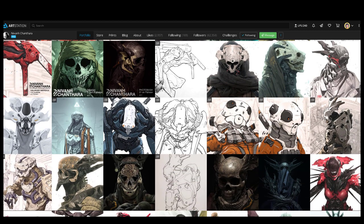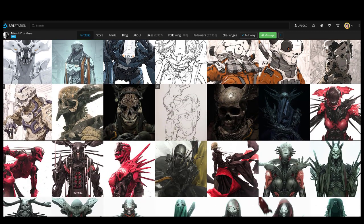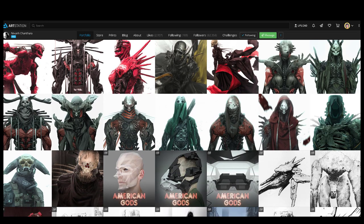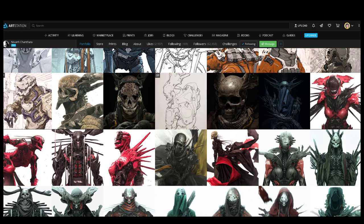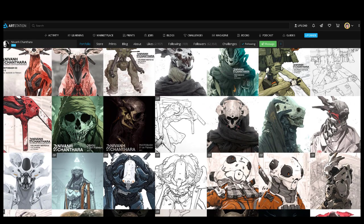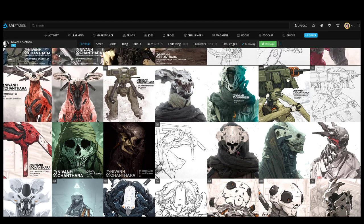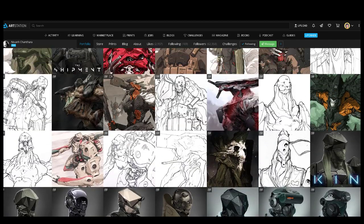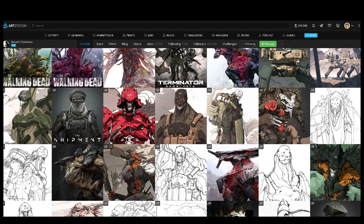A lot of his work involves very humanoid forms, lots of skulls and bones, and he likes playing a lot with fabrics or clothing, or any kind of folds, and he likes to combine those things in his work. Obviously he does more of a cyborg, android, mech kind of humanoid thing, and some of them do actually have animal characteristics.